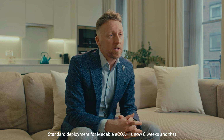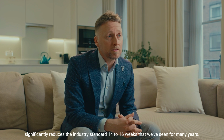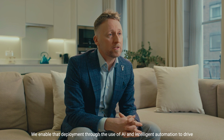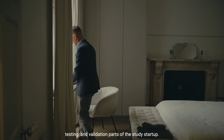Standard deployment for Medable eCOA Plus is now 8 weeks, and that significantly reduces the industry standard 14 to 16 weeks that we've seen for many years. We enable that deployment through the use of AI and intelligent automation to drive task and workflow orchestration across the configuration, testing, and validation parts of the study startup.